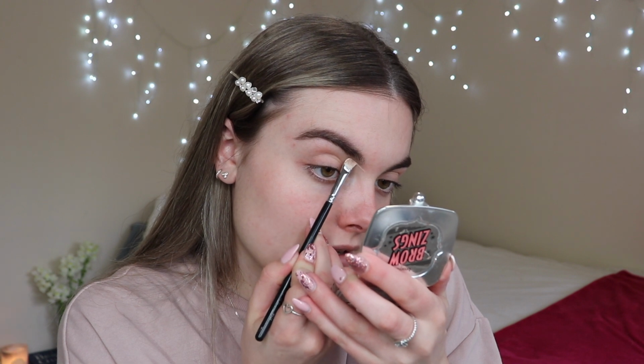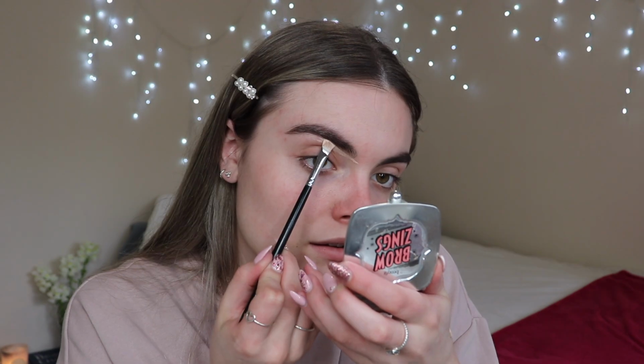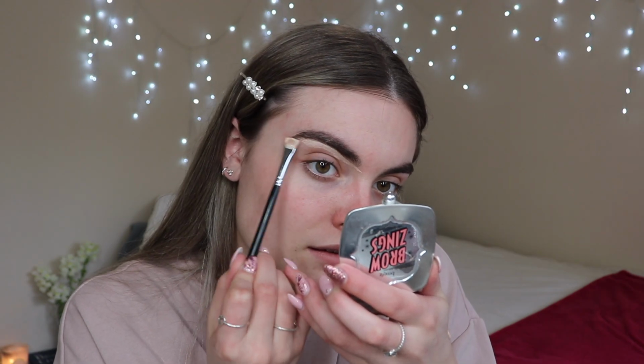From there, I'm going to take this Morphe M432 brush. It's just a little angled brush, as you can see. It's a really nice brush to be able to get a sharp line and just have lots of precision and control over the brush. And what I like to do is just run the concealer underneath of my brows, just following my natural arch all the way to the end.